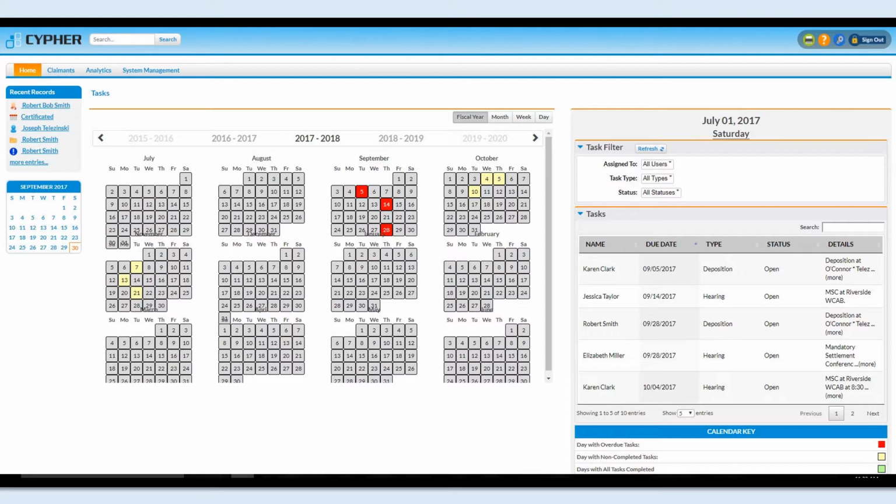This is actually from the home page. You can see tasks that are on the calendar. On the left-hand side, you can change the view. You have yearly, monthly, weekly, and daily. Here we're looking at the yearly view. The dates coded in red are days where you have overdue tasks. The dates coded in yellow are tasks that are not completed but not yet due, so they're not overdue. And if there were any green ones on this example, those would be tasks that had been completed.